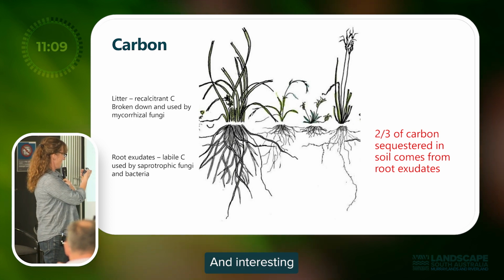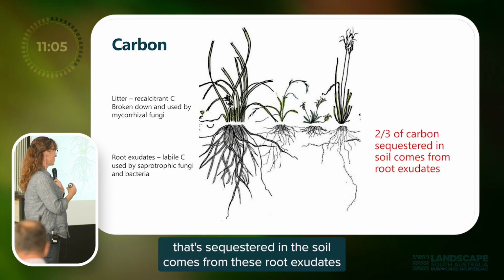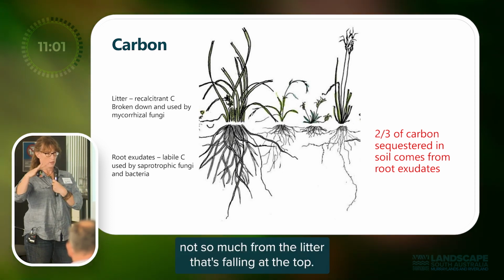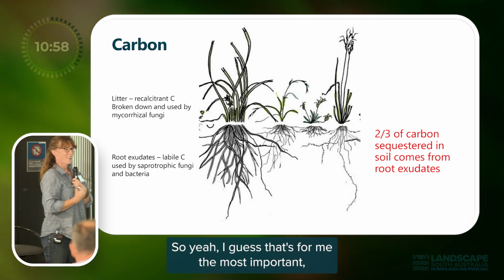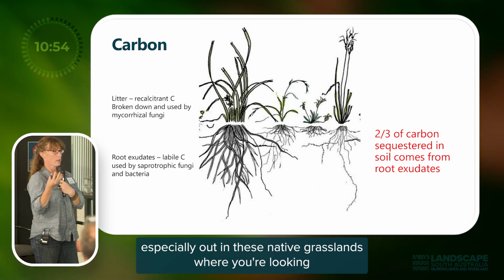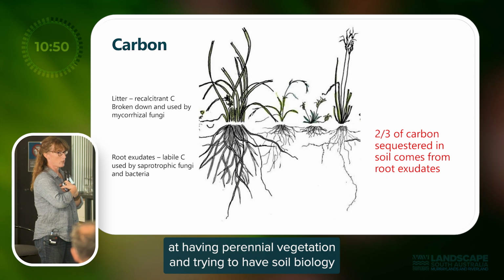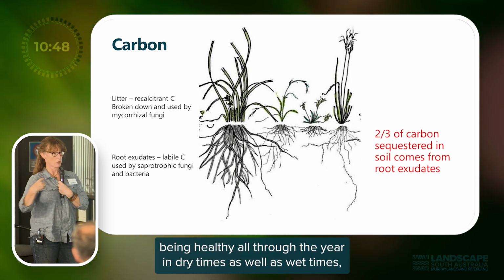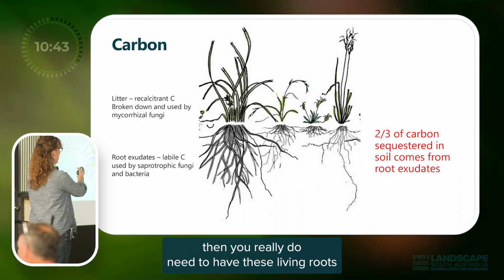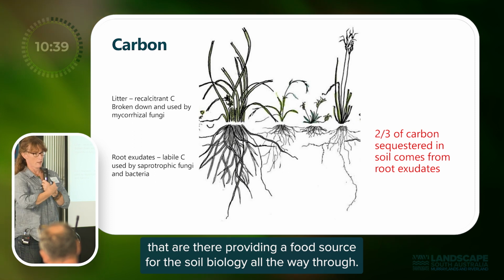And an interesting statistic there is that two-thirds of the carbon that's sequestered in the soil comes from these root exudates, not so much from the litter that's falling at the top. So for me, that's the most important, especially out in these native grasslands where you're looking at having perennial vegetation and trying to have soil biology being healthy all through the year, in dry times as well as wet times. Then you really do need to have these living roots that are there providing a food source for the soil biology all the way through.